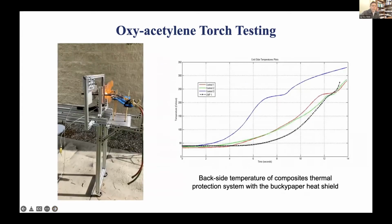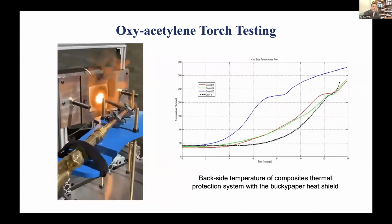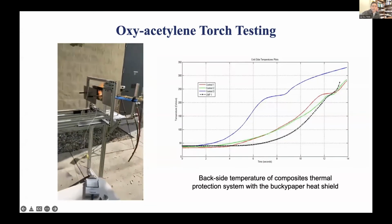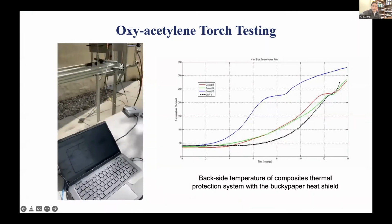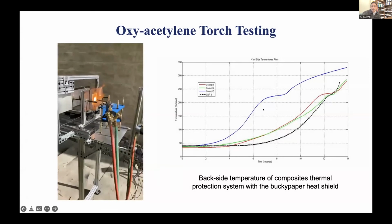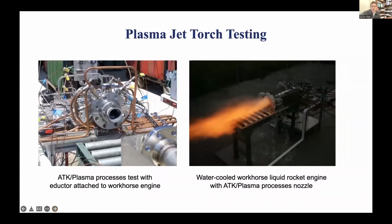Actually, I do have a quick video here, so hopefully it can work. We basically apply the flame in front of this panel and monitor the back temperature of the composites. And you can tell the difference between with this Buckypaper heat shield and without it. This is without the heat shield. This is with the heat shield. So you can significantly drop the backside temperature to meet the performance requirement. Also, we're working with a company, using plasma jet torch tests and the plume of a liquid rocket engine to test its materials under high velocity, and also injecting particles to look at particle erosion. So there is more experimental work going on.